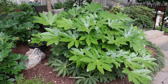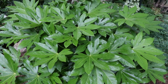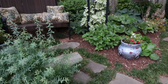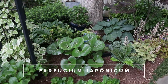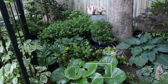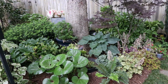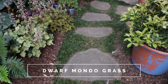This Fatsia is really gorgeous right here. That's a great example, and just perfect half a day, getting bright light into a space. This space over here, I think this is an ornamental blueberry. That blue-green foliage on those is super, super striking. All the pieces back here are meant to look tropical. There's a Farfugium here, and the biggest leaf hosta you can find, and Akuba has large leaves. The hellebores back here, same thing. Everything in this area is meant to have a tropical look to it, and it looks great.